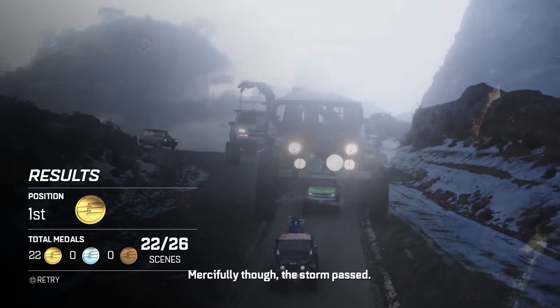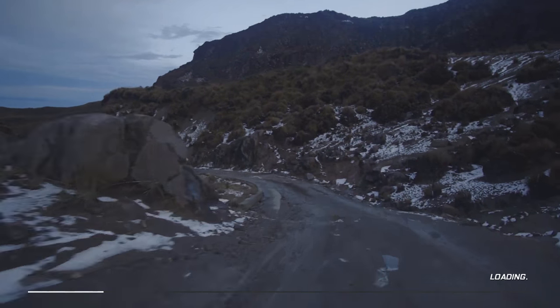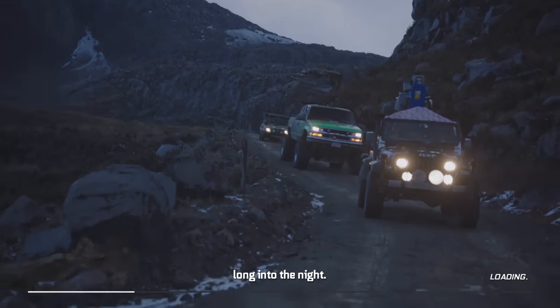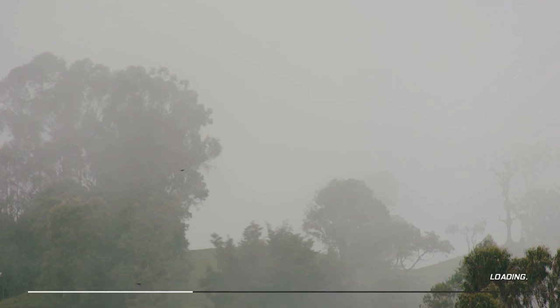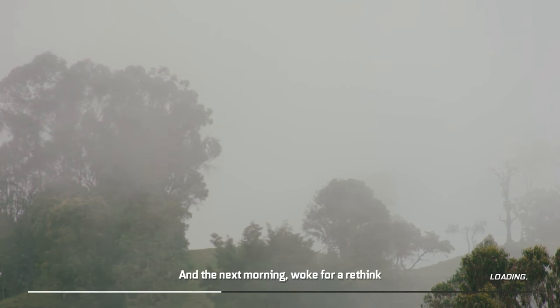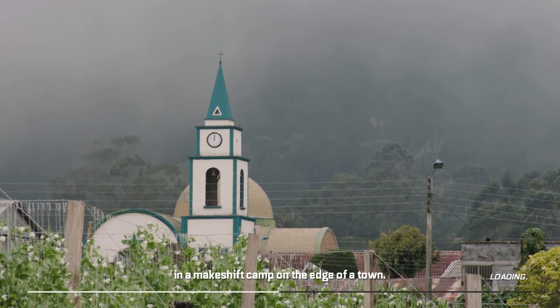The storm passed, so we drove down the rough and icy mountain track, long into the night. And the next morning, woke for a rethink in a makeshift camp on the edge of a town.